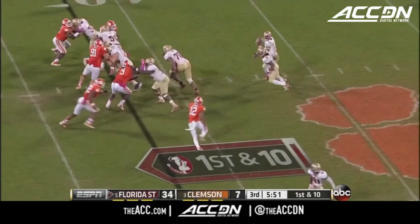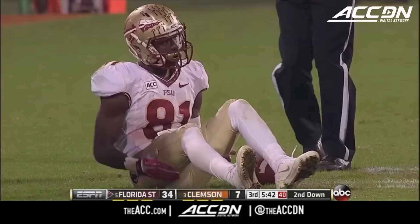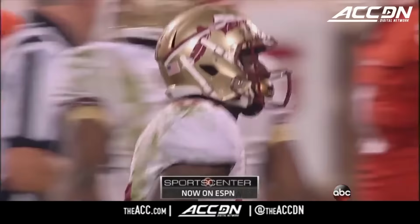Freeman back in. Quick strike to the outside. And Rashad Green short of the first down. As a reminder, stay tuned. Let me check that, Kenny Shaw. Correct that, 81. Stay tuned now after the game, except for the West Coast, for your late local news and for most of these ABC stations. Be sure to turn to ESPN for SportsCenter for the highlights of the day in sports.